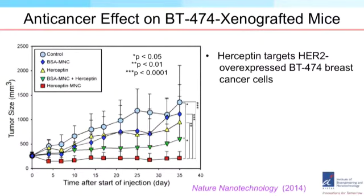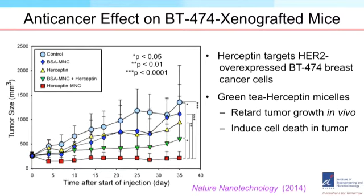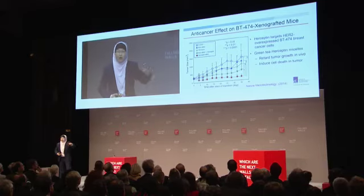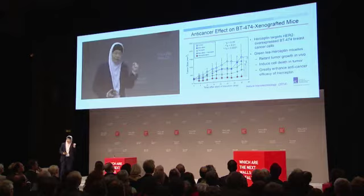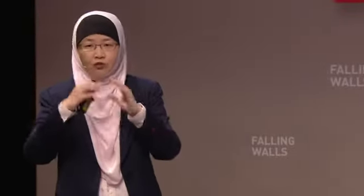Now, the remarkable effect is when you introduce Herceptin with this green tea nanocomplex shown in red, instead of growing the tumor, you actually shrink the tumor somewhat. So we have a major therapeutic effect through the synergism between the green tea and this therapeutic protein.